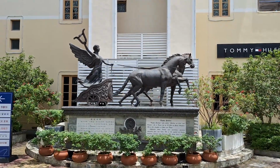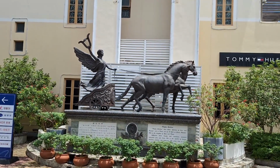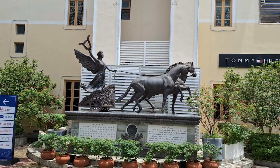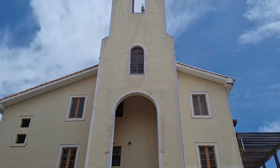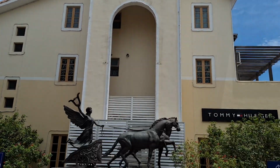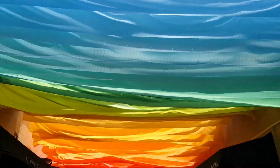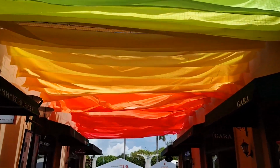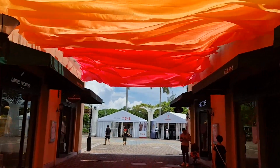Okay, I thought it's an angel. And now I look at the description. They say this is the happy goddess, Venus, the god of love. Let's go. Rainbow roof. With the wind blowing. Nice.